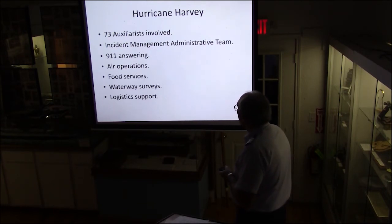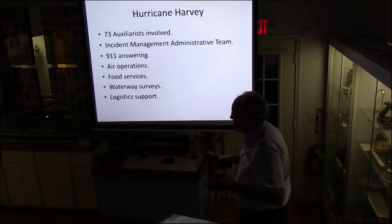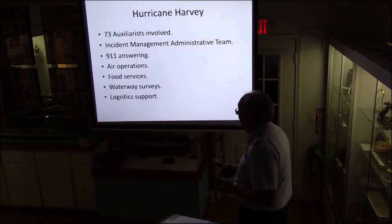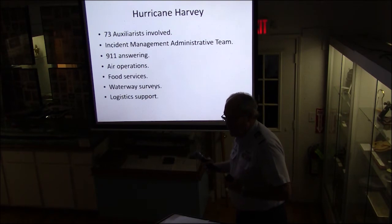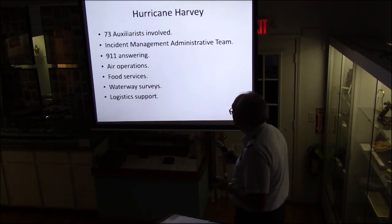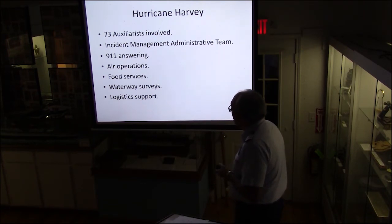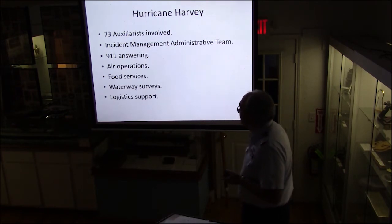We had 73 auxiliarists involved in the response. We were primarily involved with the incident management administrative team. Basically, we were there at the command center. For the first two or three days, it was about 50% auxiliary and 50% active duty before they could actually start getting people in. So we were really part of the backbone. And the distinctions between active duty and auxiliary started to slip away.